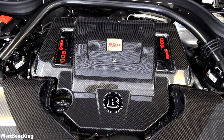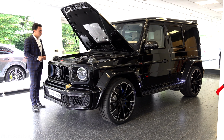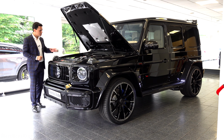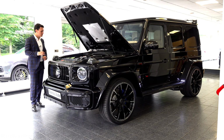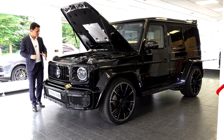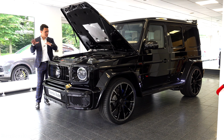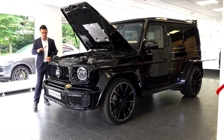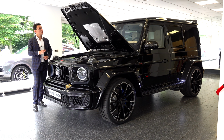And yes, this is based on the 6-liter V12 of Mercedes-Benz. But now it has 900 horsepower and way over 1200 Nm of torque. From 0 to 100 km an hour in only 3.3 seconds. So you can really expect the front of the hood to lift while accelerating. The top speed is way over 200 km an hour. So let's close the bonnet.